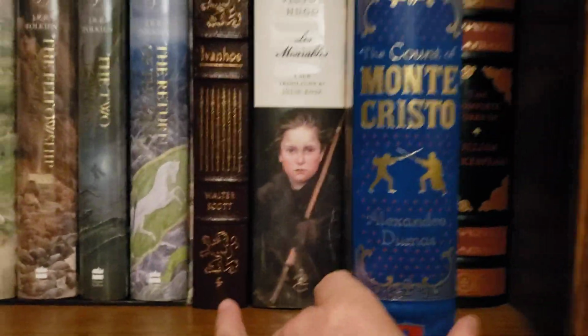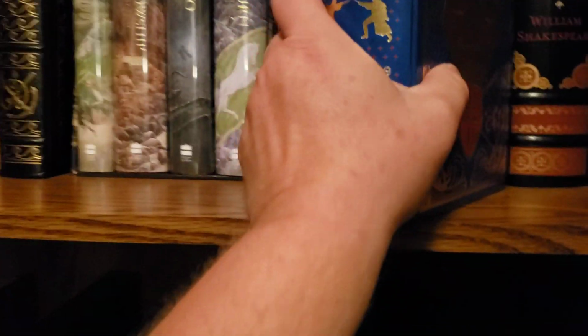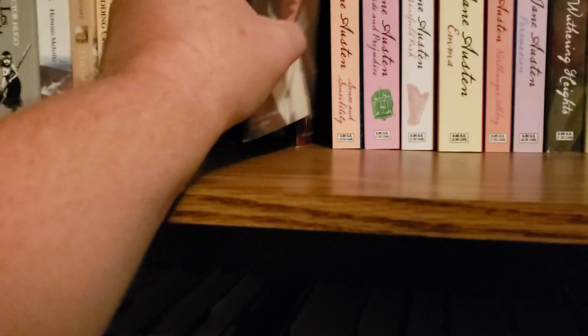So I've also got this Count of Monte Cristo. This is the unabridged Count of Monte Cristo. This is the 1,200-page volume. The thing that's disappointing about this Bantam paperback, it is an abridged volume.